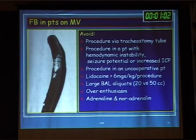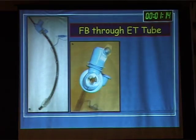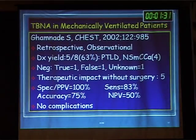Do not proceed in a patient with hemodynamic instability or seizure potential, or VAIA, that is what Atul Bhai says. Avoid procedures in an uncooperative patient, don't give too much lidocaine, avoid large BAL aliquots, over enthusiasm, and don't use too much epinephrine or norepinephrine. This is how I do it: put it through the endotracheal tube. This is the T band or Y adapter or T adapter, and this is how I put cuts on the diaphragm so that you can insert the bronchoscope without too much of a problem.